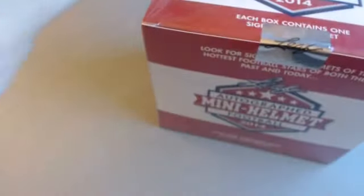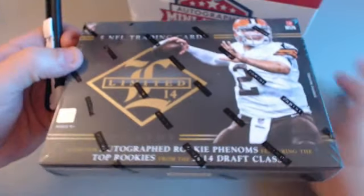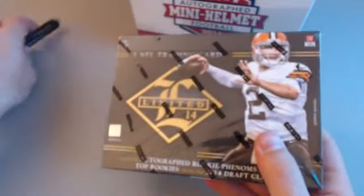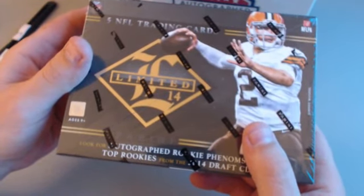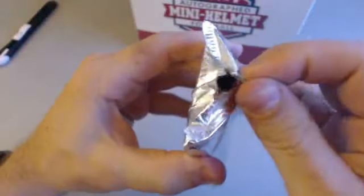Alright, guys, 14 Leaf Autograph Miniature Helmet, the box of 14 limited. I think that's the first time, Theo. I think that's the first time we ever pulled a Casper. Yeah, I'm pretty sure it is. I don't know if we ever pulled his jersey. I haven't seen his name yet. Not Casey. Alright, guys, 14 limited we'll start off with. Yeah, he was a great tight end back in the day. A little bit before my time, but I do know who he is.